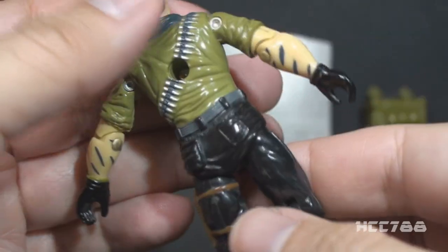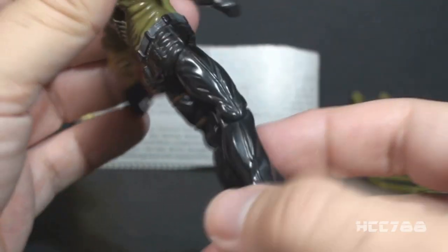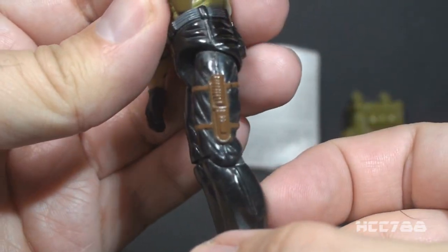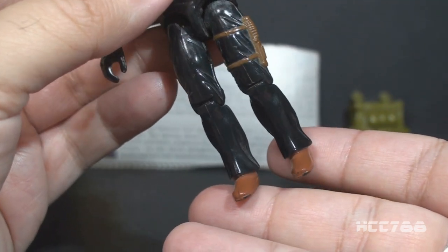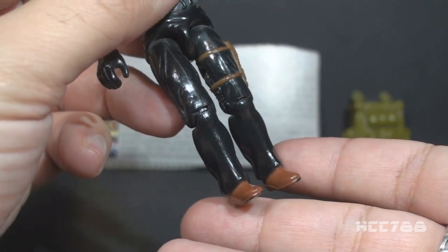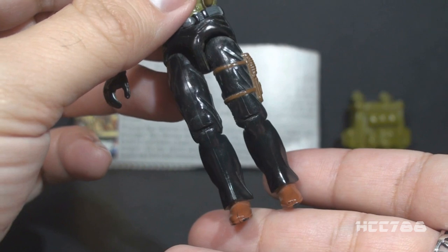On his waist, he has a gray belt with a silver belt buckle. On his legs, he has black trousers. He has a brown knife on his left leg. He has brown boots, and the trouser legs cover the boots. We don't get well-sculpted boots on this figure, but I can't complain. The black just looks great, and I'll take as much of that as I can get.